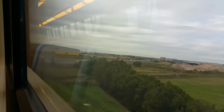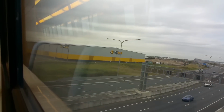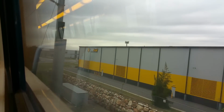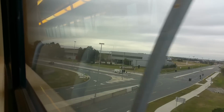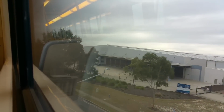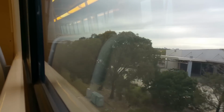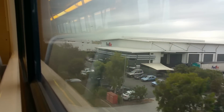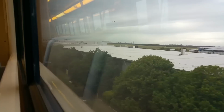Yeah, I've only done this once before and I thought it was quite cool, so I thought next time I came I should record it. So here I am. You probably can't see, but for the plane people, there's Retro Roo. And a bird. Anyway.